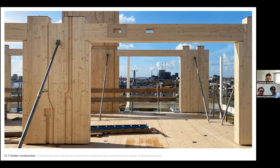You can also see in the beam element crossing two of the vertical elements that there are openings for the mechanical ventilation. And you see the left one has even a reinforcement in wood as it is closer to the moment of the support of the beam.